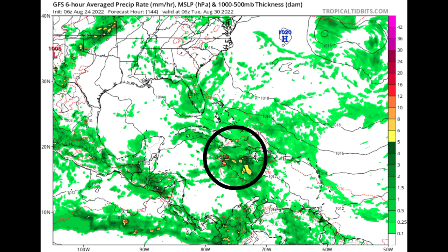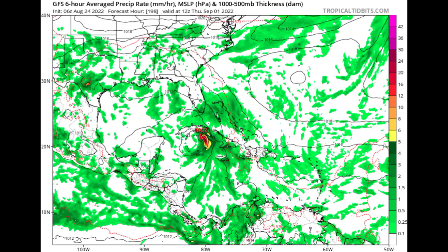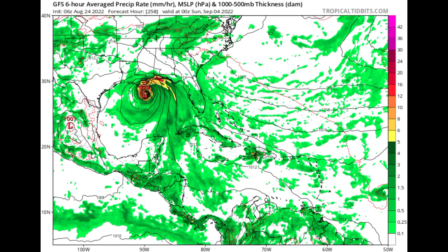And so going to Thursday, the 1st of September, so over a week from now, GFS is expecting that this will start to get its act together in the northwestern Caribbean close to Cuba. So we see a pressure here of 1,002 millibars. But then going to Sunday, the 4th of September, GFS is expecting that this is going to be entering the Gulf and intensifying.